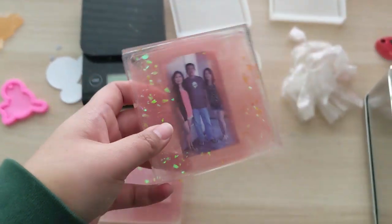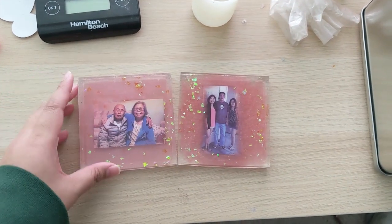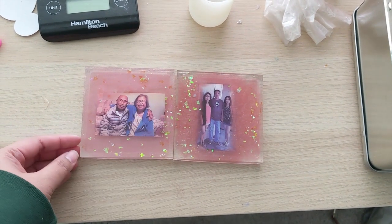So love how those turned out. So hopefully she likes them too, but those are the 2 coaster trinket trays that I made for her. I wanted to wrap those up, but the resin is still a tad bit sticky.